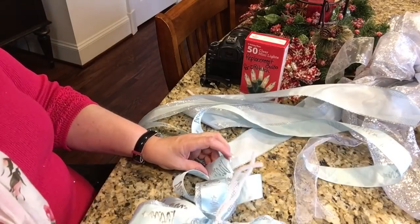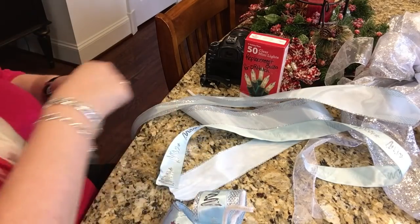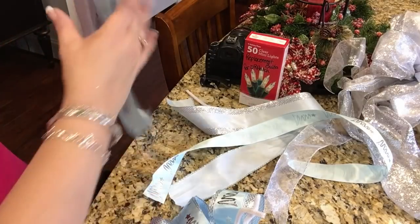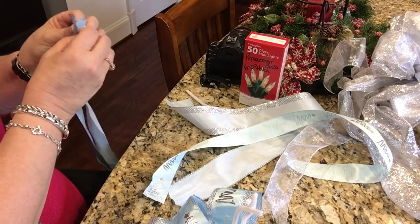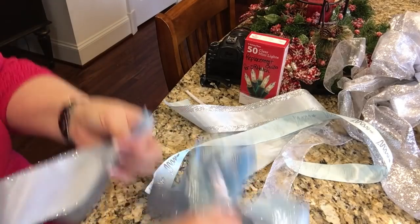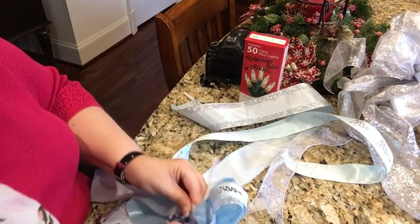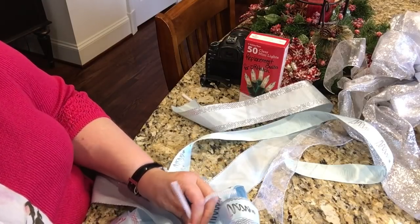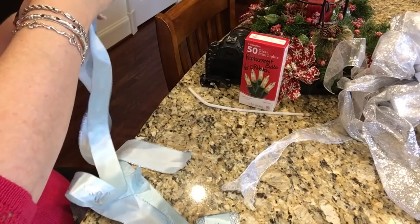Okay, we turn the bow over and picture, you see how I'm piling the Christmas tree up on top of the other one, and I'm going to pinch it together and lay it in the back, making sure that the Christmas trees as they hang are going to go in the right direction, so I don't have upside down Christmas trees in my tails. Same thing with this.